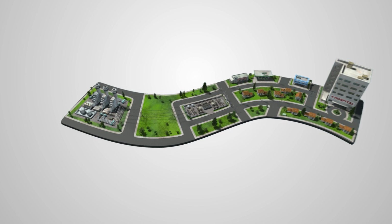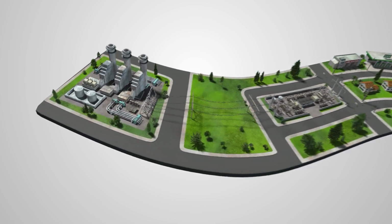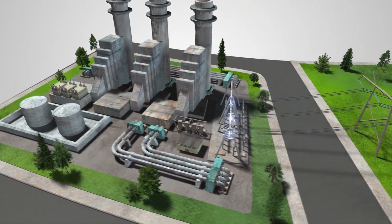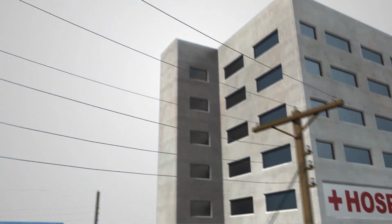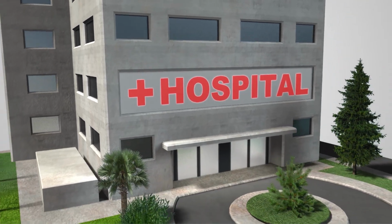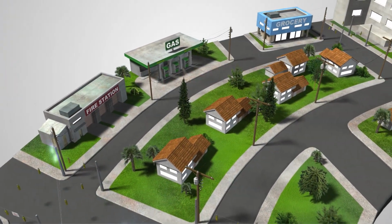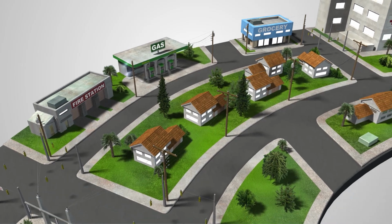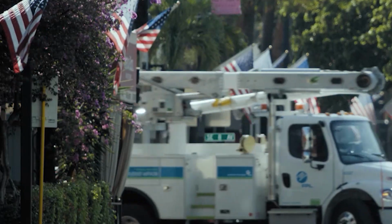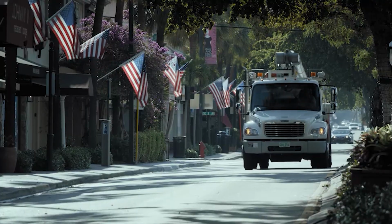As soon as it is safe to do so, FPL begins the restoration process by repairing any damage to power plants. Then move on to restoring power to critical facilities such as hospitals, police, and fire stations. At the same time, FPL works to return service to the largest number of customers in the shortest amount of time. We know how difficult it is to be without power, and that's why we work around the clock for our customers until everybody's lights are back on.